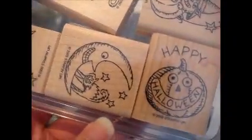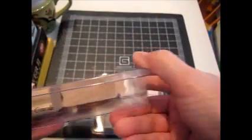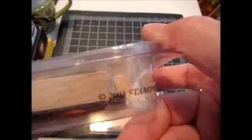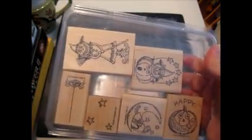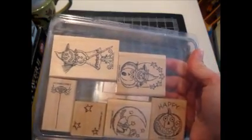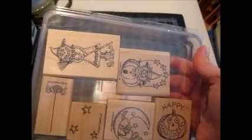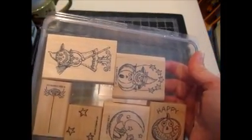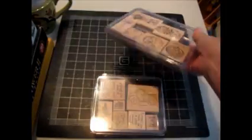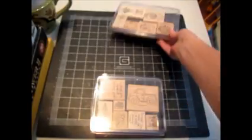This one is called Grinning Ghouls from, I think, 2003. There's only one other set of these on eBay, and the lady wants $50 for it. So I'm gonna put mine up there for probably $24.99 with free shipping at auction, and see if I get any watchers. But this cost me $5, so I'll definitely make more than that on it.